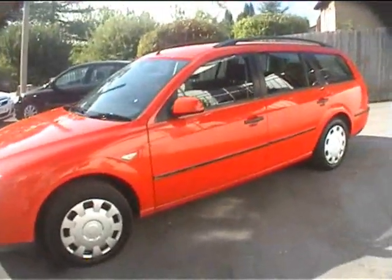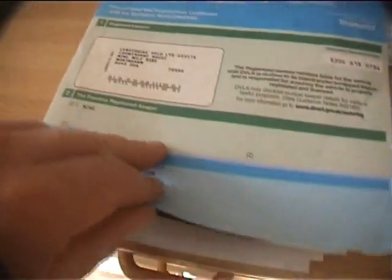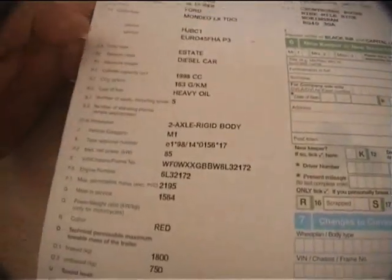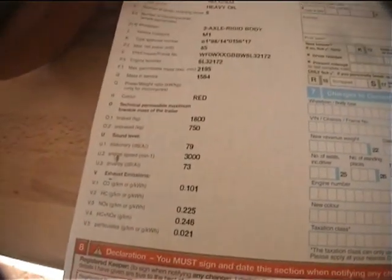What we'll do is we'll go and have a look at the history a second. Okay, welcome to the document section now for the Mondeo. First of all, we've got a V5. This is the owner's document. It shows Lease Drive Velo as the first keeper of the car. The car is a 56 registration, registered in the 10th month of 2006. It's an LX TDCi estate car with 163 grams per kilometre of CO2 emissions. Colour's red, and that's about it really. 1998 cc.